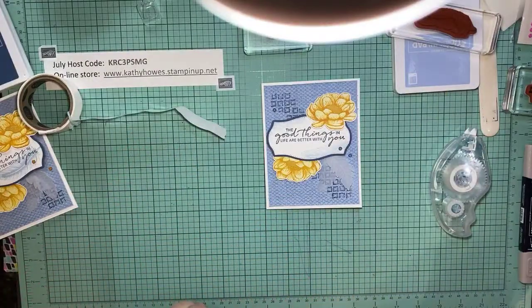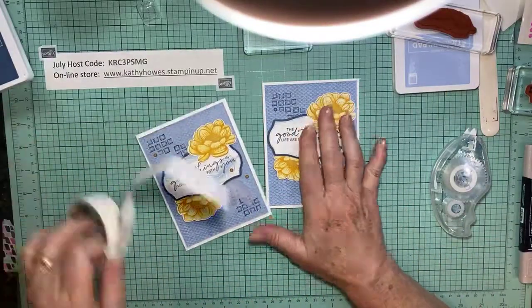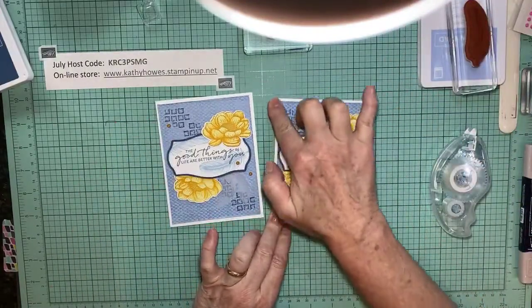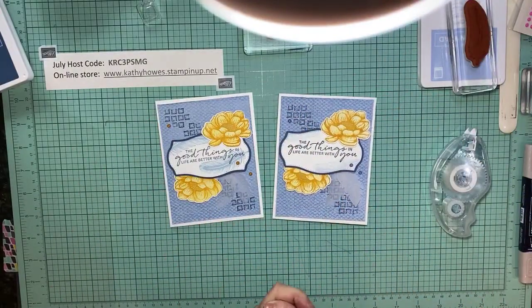I hope you liked it. I hope you'll give it a try. There was lots of different techniques in there, and a couple tricks for my card.